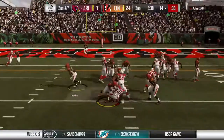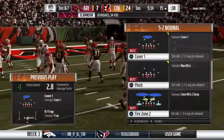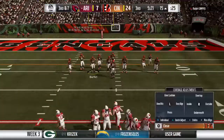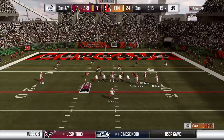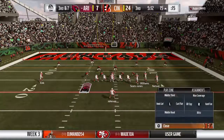Now a 10th carry for Johnson, and that one blown up quickly, as he's going to be stopped before he could even get started. That'll be a loss of a yard, and it leads to a third down. In need of a conversion on third down. They had the big play to start the drive. Not much since. Lucky 56. All right, here we go. Blue 90.